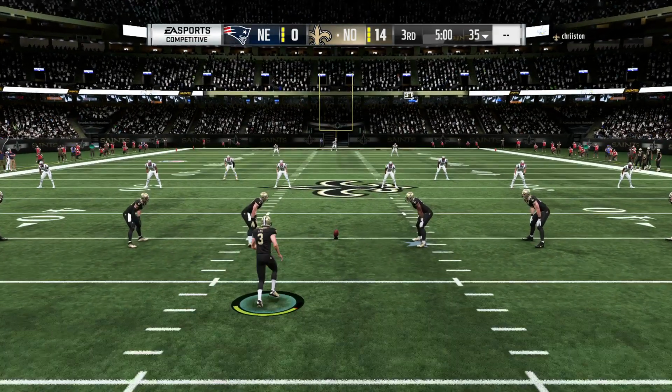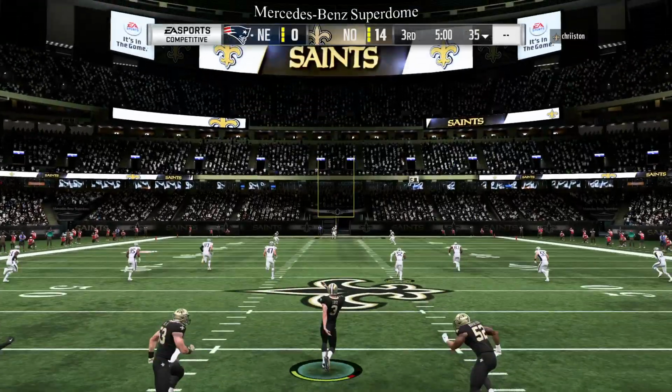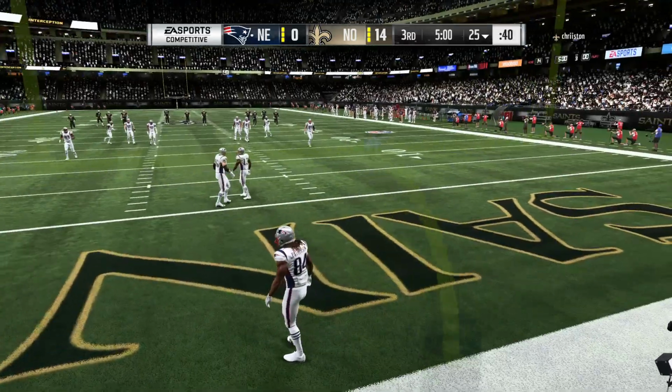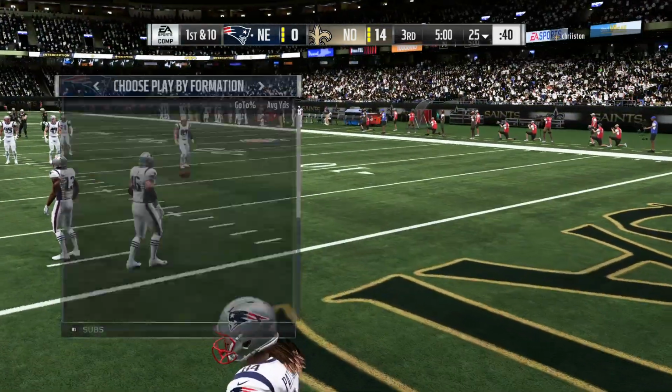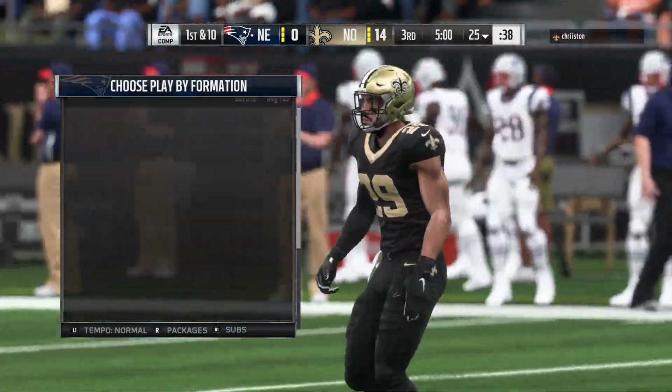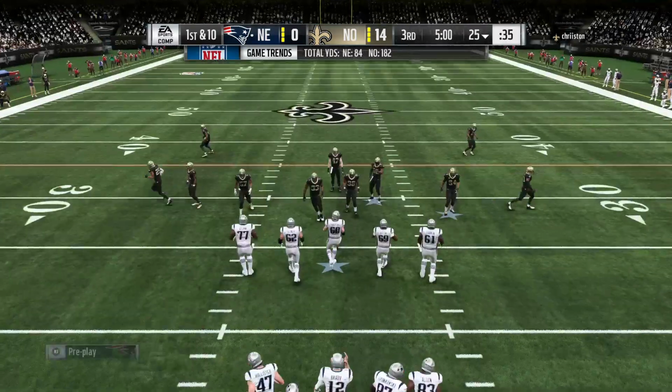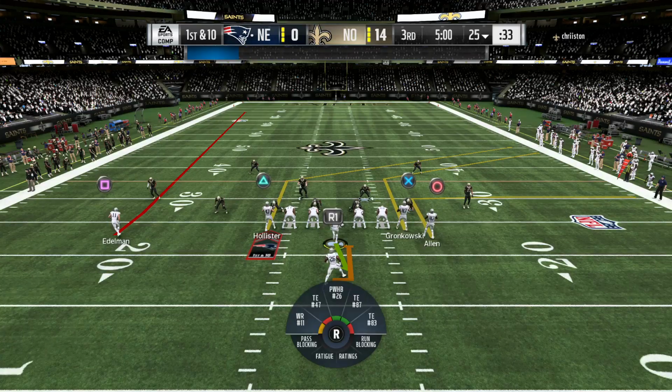Both teams appear ready for the fight ahead, and we resume action here in quarter number 3. So the Patriots coming out now. They come out here with a 0 on the scoreboard. What was said in that locker room? That's what I want to know.